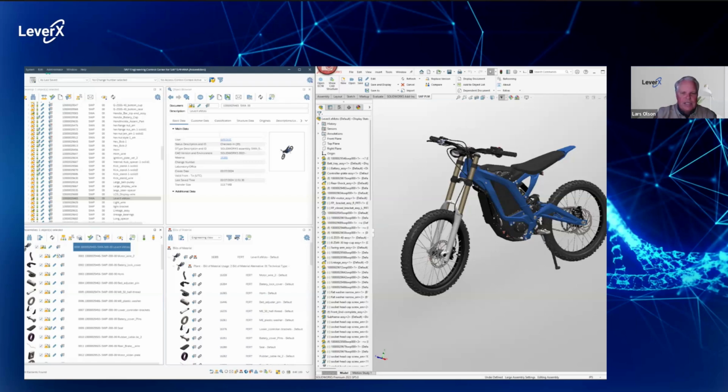We then managed that design with a middleware solution called SAP Engineering Control Center that you see on the left-hand side. That's basically a middleware that sits between your CAD seat and SAP and allows the engineer to manage the designs, to check in and check out designs, to make updates to BOMs, create materials. We had a whole other webinar two weeks ago on this topic. So again, very powerful tool. Next slide, please.